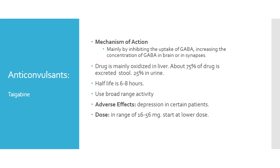Tiagabine is another GABA-related drug, increasing the concentration of GABA in the brain synapses. It's mainly oxidized in the liver. About 75% of the drug is excreted in the stool, 25% in the urine. Has a broad range of activity, again, with all types of epilepsy. We do see depression in certain patients occurring, and again, starting at a low dose, closer to 16 milligrams, going up to 56 milligrams. So kind of some odd dosing numbers there too.